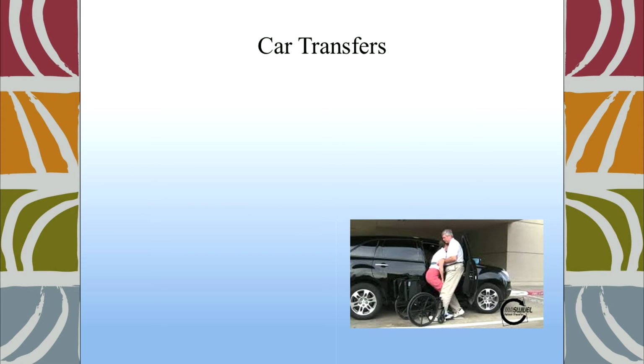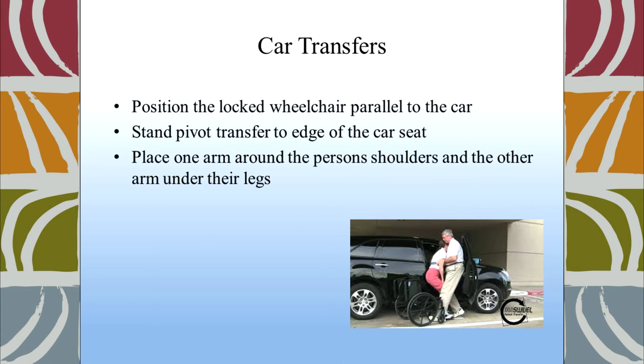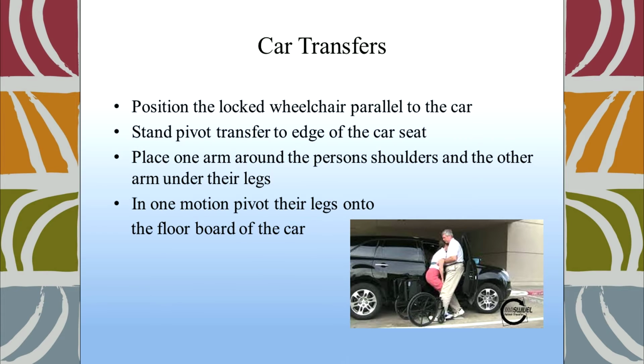For a car transfer, position the locked wheelchair parallel to the car. Perform the stand pivot transfer until the patient turns to the edge of the car seat. Watch out for the individual's head as they go to sit down so they don't hit their head on the door jamb. Place one arm around the person's shoulders and the other arm under their legs. In one motion, pivot their legs onto the floorboard of the car. If the individual requires minimal assistance, you can stand behind the person when transferring. If they require more assistance, you will stand in front of the person.